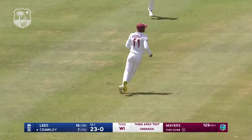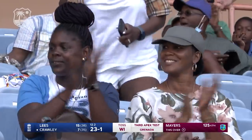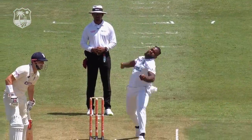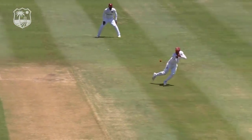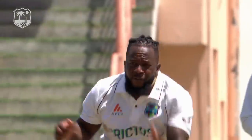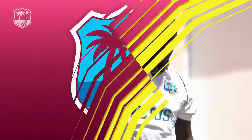Got him. So often Kyle Mayers does it. He's a handy bowler and a wicket taker. First one down. This has been a gift. Cross seam delivery. It might just have stood up a touch in the surface, but it's a loose drive from Zak Crawley. Skipper Brathwaite in exactly the right place.